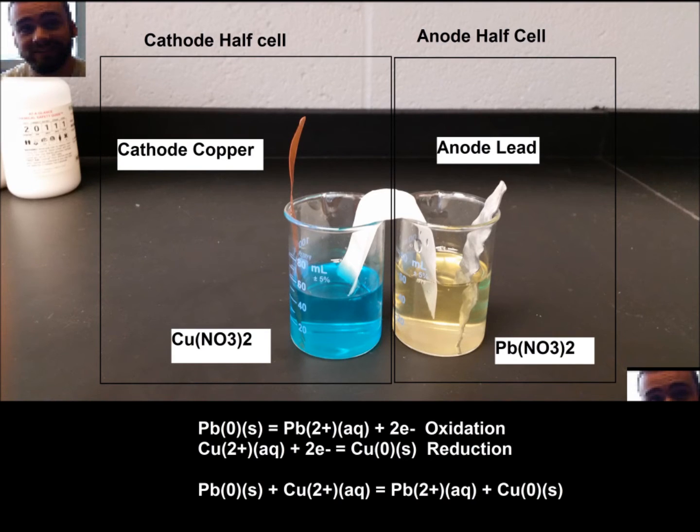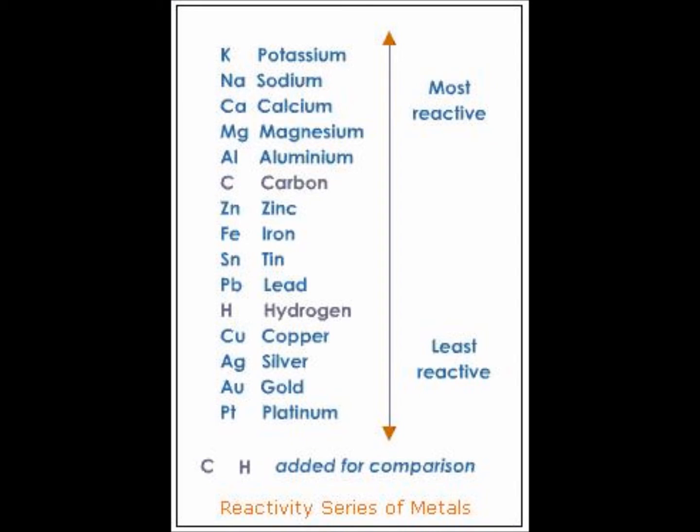The oxidized and reduced element can be determined on the activity series. The higher metal in the activity series, in our case, is lead, and therefore it is oxidized, and the anode, while copper, the lower element on the activity series, is reduced.